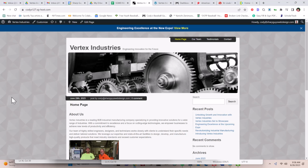I'm Cody Sharp. I'm the owner of Sharp Guys Web Design, and we are looking at Vertex Industries, this non-real company. Why are we looking at it? Well, there's a lot of companies like Vertex Industries. We run into them all the time. They are doing awesome things, right? They have a lot going on in their industry. They're providing services that are important, but they have an issue when it comes to their website.